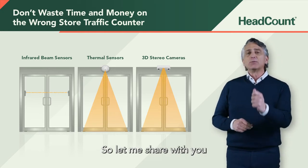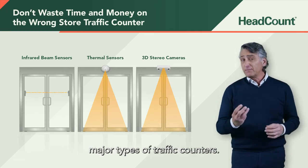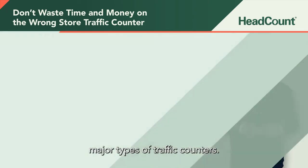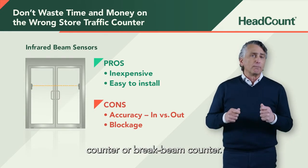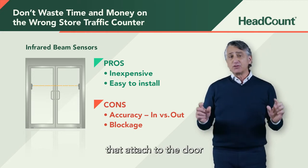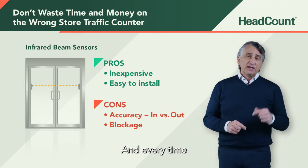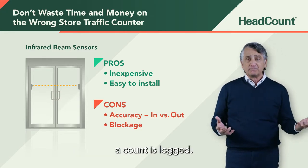So let me share with you a little insider information, including the pros and cons of the three major types of traffic counters. The first type of traffic counter is an infrared beam-based counter or break beam counter. These are simple devices that attach to the door frame of the store entrance, and every time somebody passes through that beam, a count is logged.